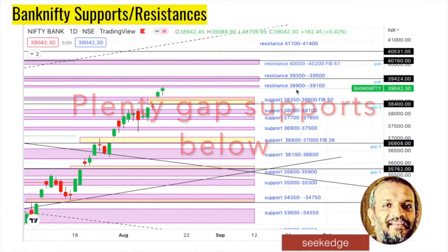Bank Nifty similarly, you can see that 38,900, 39,100 is a zone of resistance, and above that you have 39,300 and 39,500, which is also a resistance zone. So 39,425 would be a previous swing high and would act as a major resistance. Above that, the next resistance is 40,160, which is a Fibonacci 61 previous extension zone also. Downside, look at the supports: 38,350, 38,600, Fibonacci 50 level, which is also a gap support, 38,400 there.